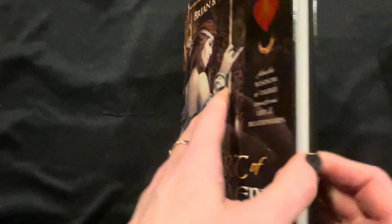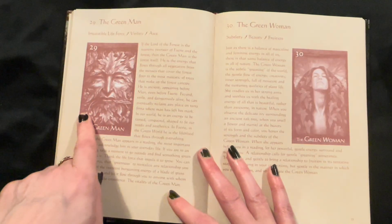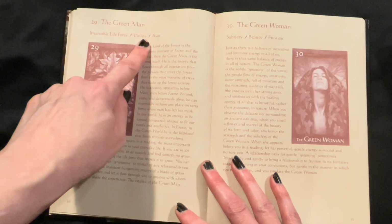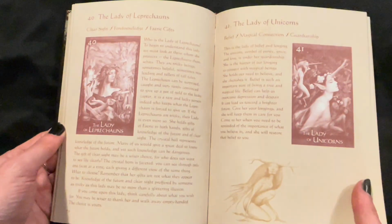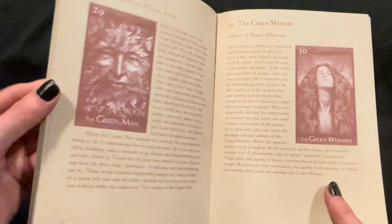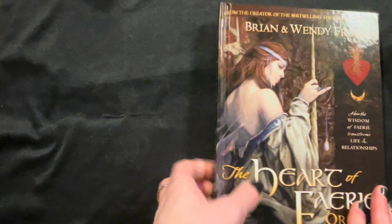It did come with this hardcover book, and they've got a sort of sepia toned thumbnail in here. They've got the title of the card and then the keywords here and then the meaning. I do love this. This tends to be one that's focused a little more on relationships than the original Fairy Oracle by Brian Froud. So it has a slightly different tone, but again, you've got this wonderful Fae-like vibes.